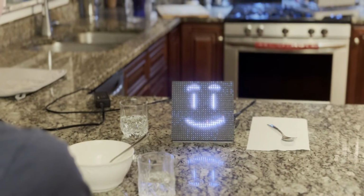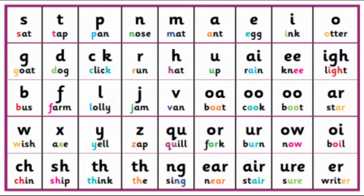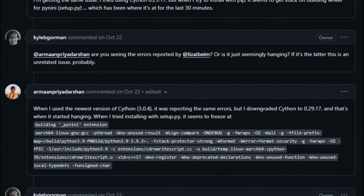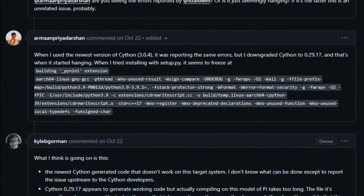This was probably the hardest part of the project. I initially tried looking into generating phonemes, which are units of sound that describe what parts of a word sound like from the audio. To do so, I tried various forced aligners, including Gentle and MFA, and had a pretty frustrating couple of days with platform support and dependencies, trying to get them running on the Raspberry Pi. After a lot of troubleshooting and Googling, I did eventually find a solution that managed to address all the needs.